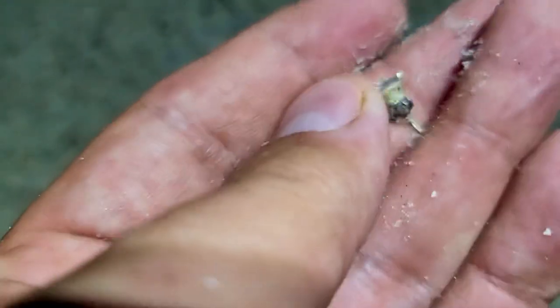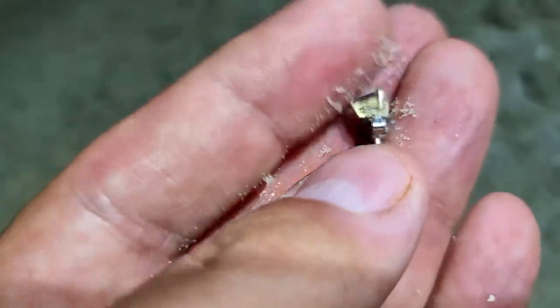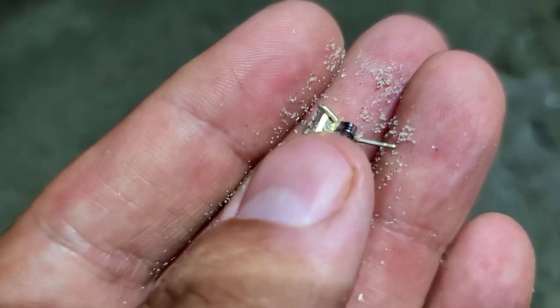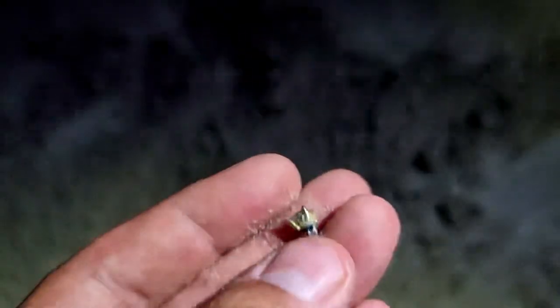It could be gold. If it is gold, that'll be a first for me. That's a pretty one too. Let me get it cleaned up and see if I can get any markings on there. And boy oh boy, I might have my first gold ever. So that'd be awesome.